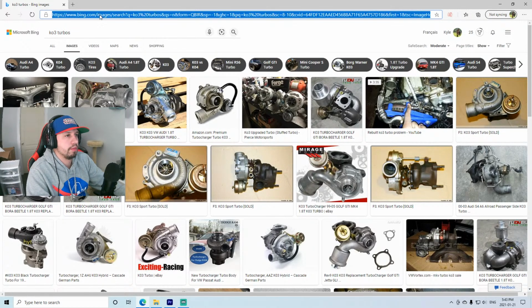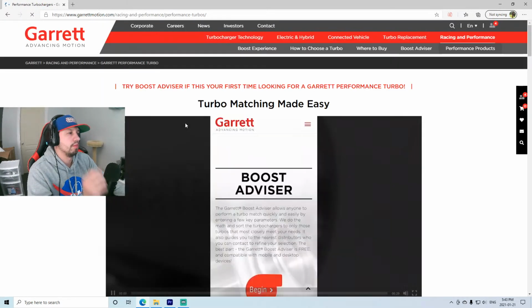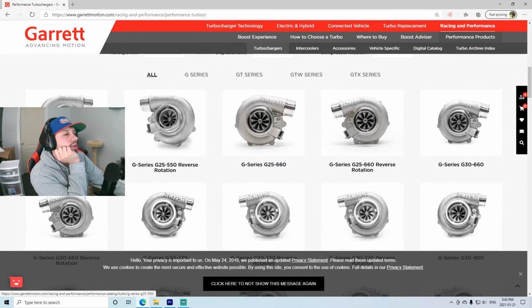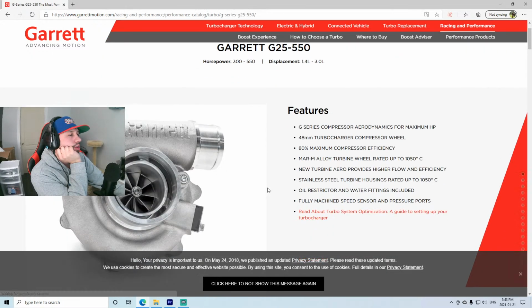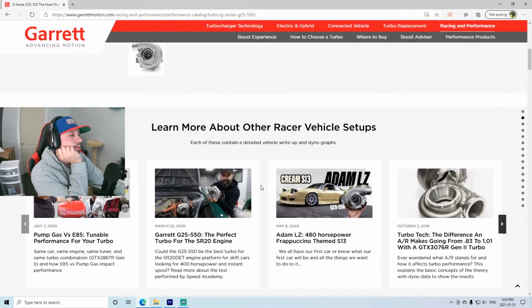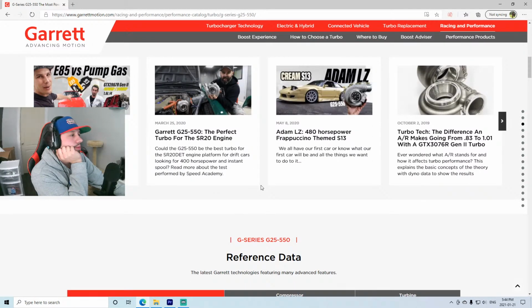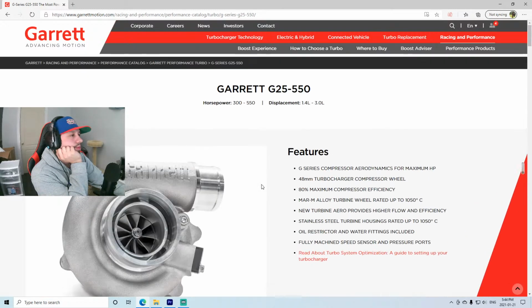Ooh, Garrett turbos. Is this their smallest turbo? The G25. 48mm turbo. That's still pretty big. I like the turbo though. Yeah, not even like 1 liter. I can't, and I need 2 turbos.